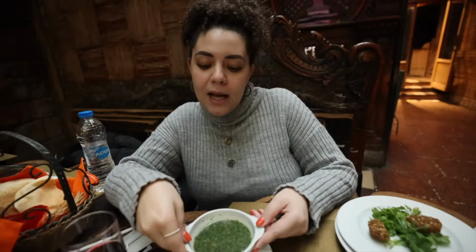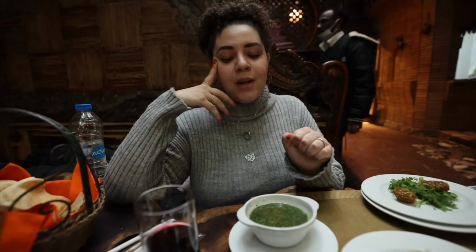We use molokhia as a way to measure people's ability to cook because it's such a hands-on dish, you know? Whenever a mother-in-law is visiting the home of the woman that her son wants to marry, usually there has to be molokhia on the table. And if it's good molokhia, then it's a great marriage. If it's not good molokhia, then it's a bad marriage.